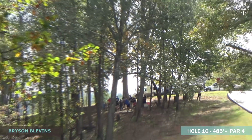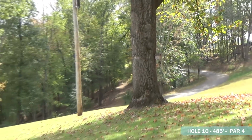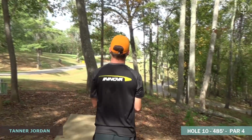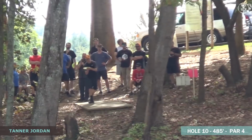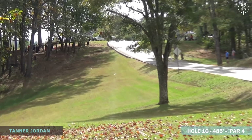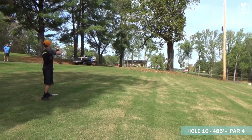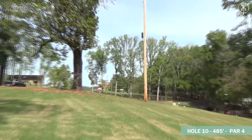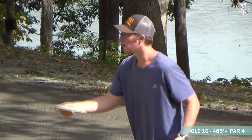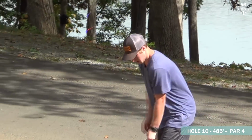Bryson looking to crush one. Like Griffith said, so smooth and so much distance on that. Ooh. Almost out of bounds, but luckily he stayed in, and he's got a jump up from there. Tanner going with a flick. Trying not to bite off too much, but getting a great amount of the fairway off. That's a really good flick. Oh, with a tomahawk? Yeah, overhand shot. Unfortunately hit the leaves and fell down. There's a hill there, so he looks like he was trying to just set it down on the flight plate, that way it wouldn't roll downhill.